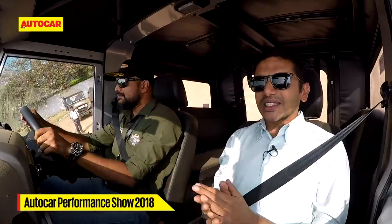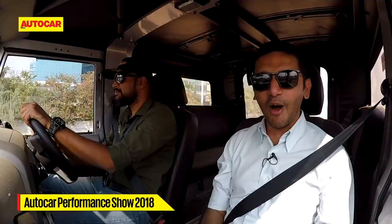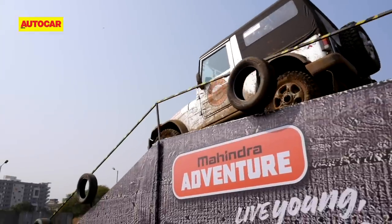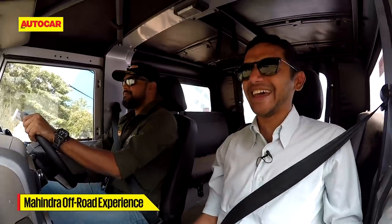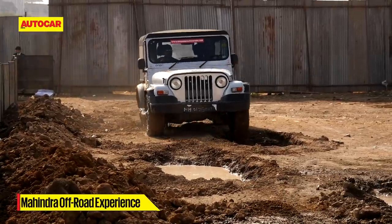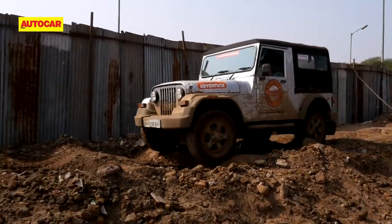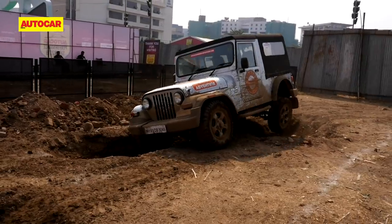I can see nothing but sky at this point. And that's what they want here at the Mahindra off-road course. Okay. Just make sure you haven't just eaten breakfast when you do this, because it'll really rattle you about. The good thing about off-roading in something like a Mahindra Thar is if you hear a big clunk, it's probably that you're doing the right thing.